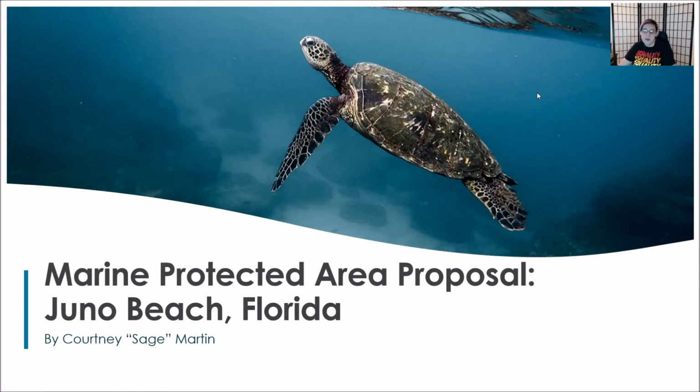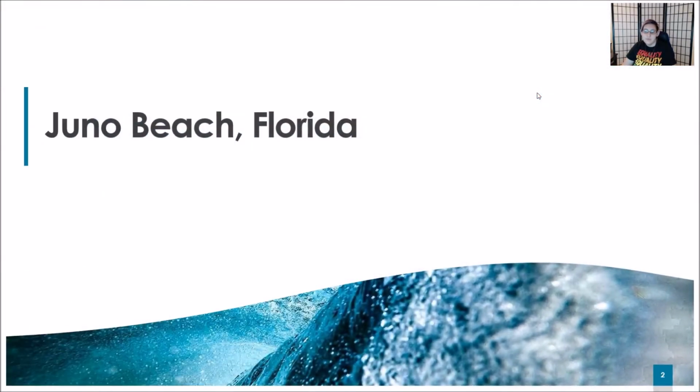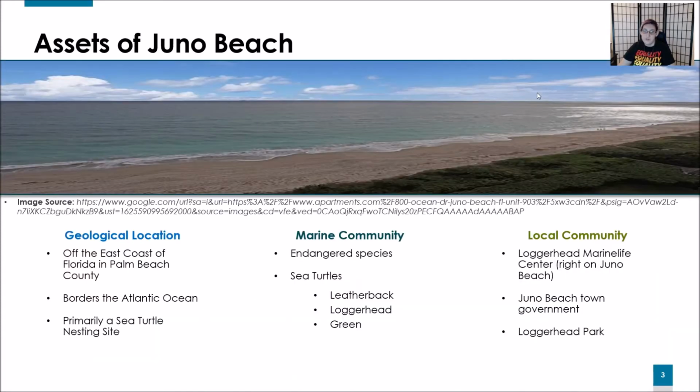For my marine bio class this summer, I had to create a project demonstrating and proposing a marine protected area. And for my project, I decided to focus on Juno Beach on the coast of Florida. My MPA project, marine protected area, I wanted to designate one for a section of Juno Beach that's in Florida.